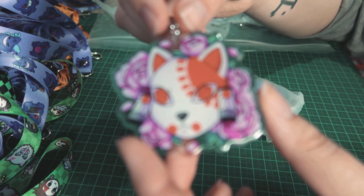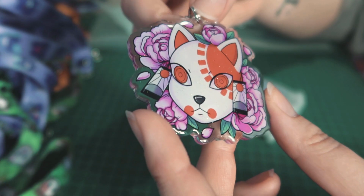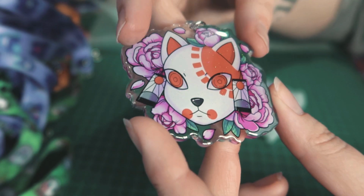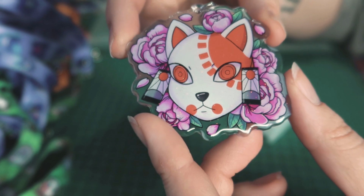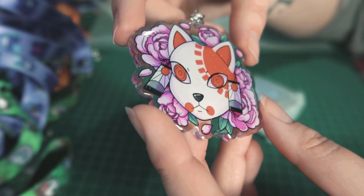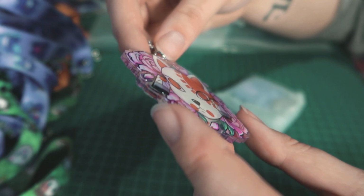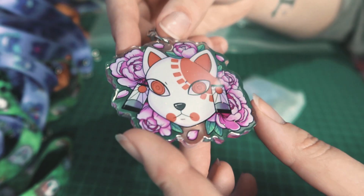March, I think. Anyway, so this is, yeah, the Demon Slayer Tanjiro's fox mask. It's got his earrings and stuff there. And yeah, I think that came out so cute. I like it. I don't know if other people will, but I really like it. And it's a clean design. And I think it looks good.